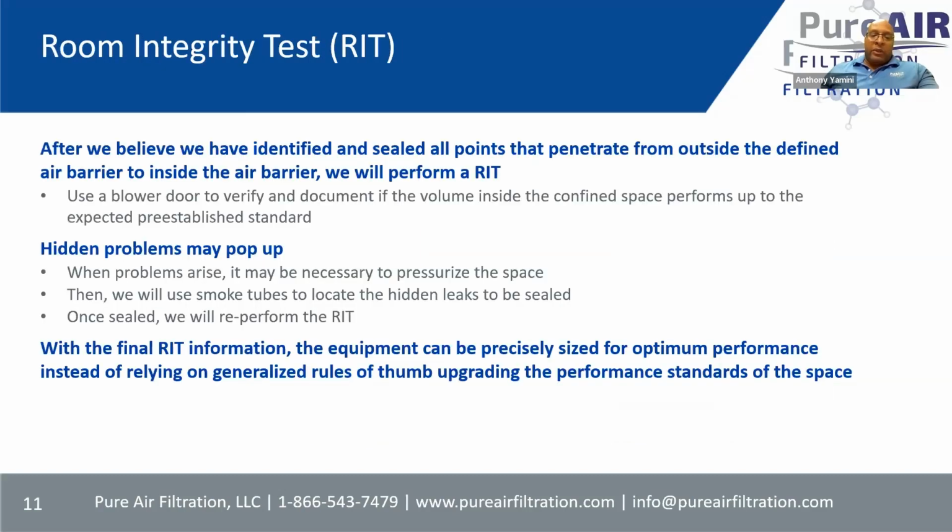So the room integrity test, which is very important. After we believe we've identified all of the points of penetration and sealed them to our standard from the outside, we define that we have that air barrier designed properly and the room is properly sealed. We'll perform a room integrity test. And we do that by using a blower door to verify and document if the volume inside the confined space performs up to the expected pre-established standard.